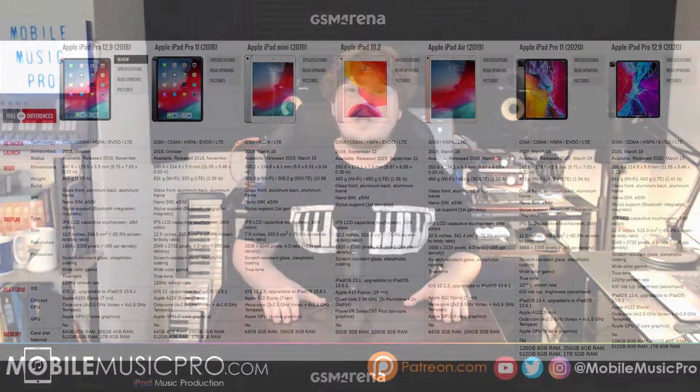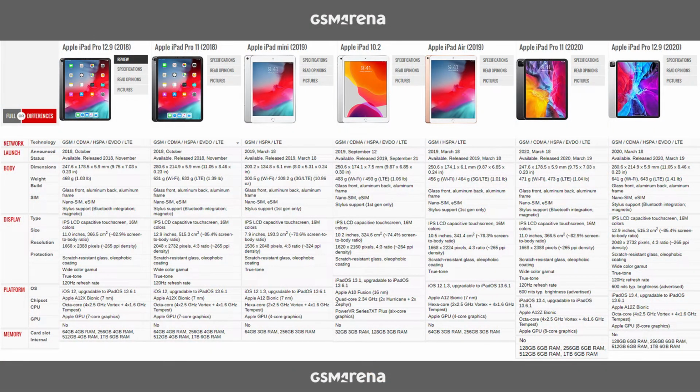Alright, now let's take a look at some of these comparisons. We'll now go ahead and throw up our full screen image of the spec comparison chart that we got from gsmarena.com. Though the text is kind of small, you should still be able to see almost all of the information on there. So please feel free to pause the video at this moment if you'd like, so you can take a look at it or screenshot it.